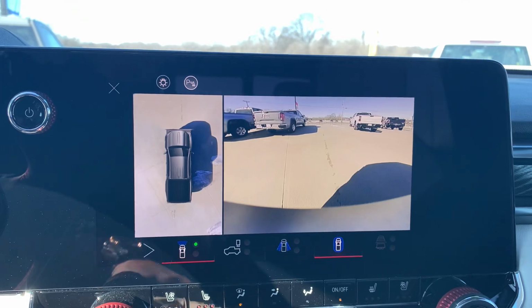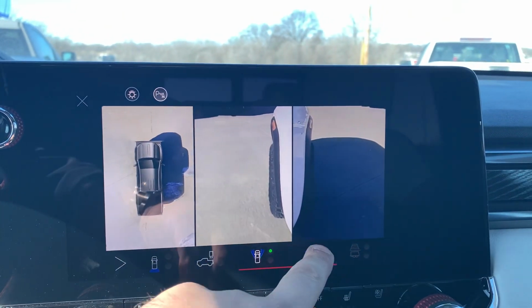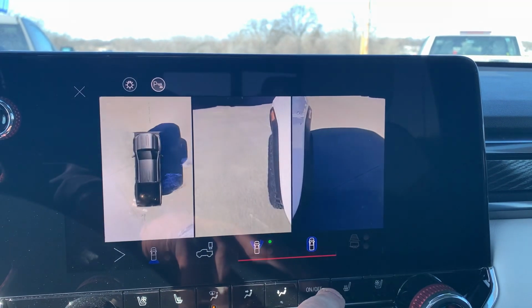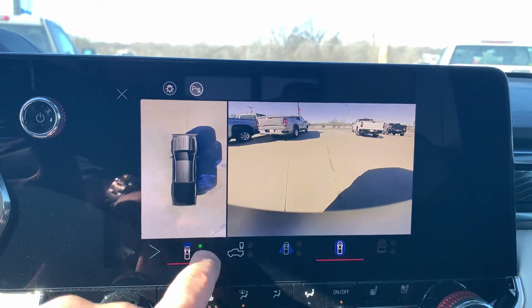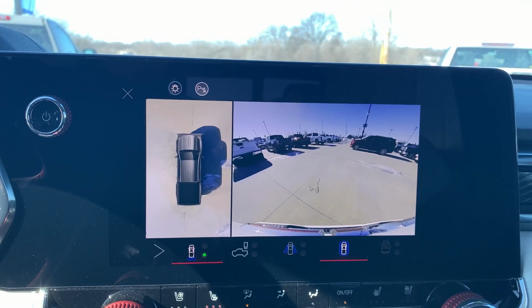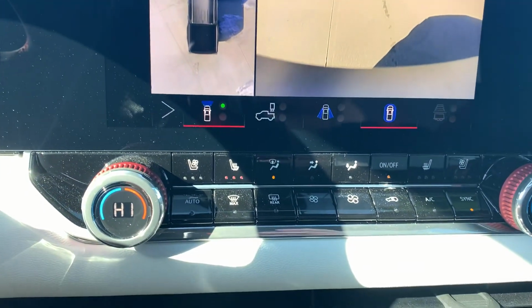You can change a whole bunch of views. You can go top-down from the top. You can go right out the sides here. You can kind of get that 360 view on that left-hand side, or you can just use it straight out the trailer. But out the front, and then there's out the back for you. Love it. But man, heated ventilated seats.